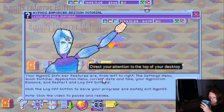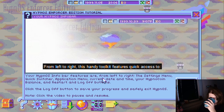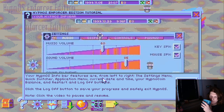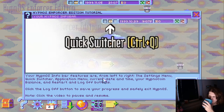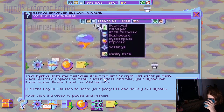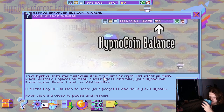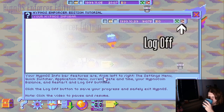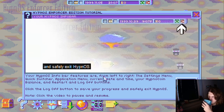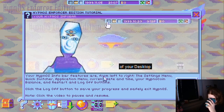Direct your attention to the top of your desktop, and you'll notice the Hypno-S info bar. From left to right, this handy toolkit features quick access to the settings menu, the quick switcher, the application menu, the current date and time, your HypnoCoin balance, the restart and log off buttons. Make sure to click the log off button to save your progress and safely exit HypnoS. The info bar may be repositioned anywhere along the top or bottom of your desktop.